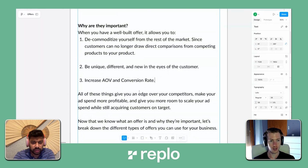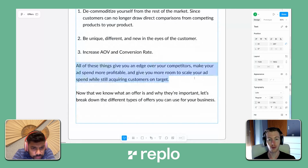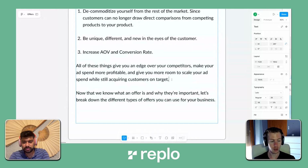So just to summarize this, all of these things give you an edge over your competitors. They make your ad spend more profitable, and they give you more room to scale your ad spend while still acquiring customers on target. And from experience, we've worked with clients where we introduced offers and we found offers that work, and all of a sudden, AOV increases, conversion increases, customer acquisition, like NC ROAS, is profitable, and we're able to hit the gas on the spend, right? Just because we made that change to what customers were actually buying.